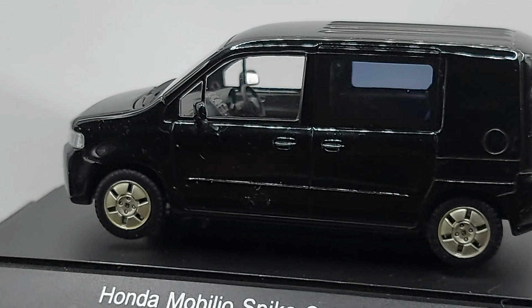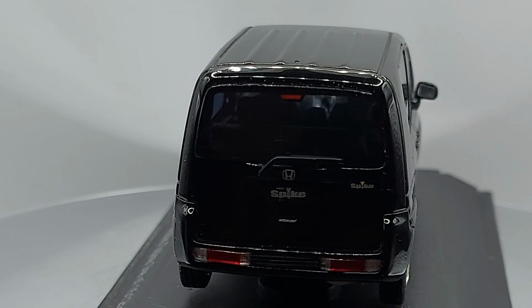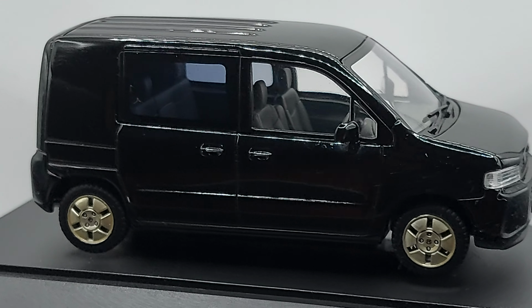Oh, before I forget, it just came out of the blue. For the people that may want to know, this is an Ebbro model. Ebbro is a diecast brand. Just before I forget, I wanted to mention that.